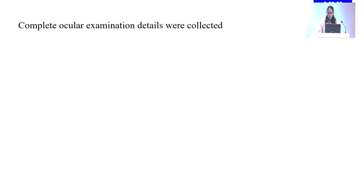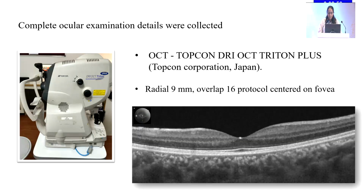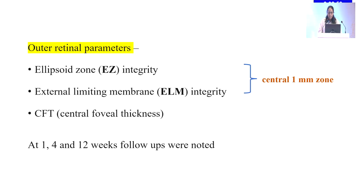Complete ocular examination details were collected, and the OCT was performed with Topcon DRI OCT Triton Plus, with the radial 9 mm with overlap 16 protocol centered on the fovea. Outer retinal parameters like EZ integrity, ELM integrity in the central 1 mm zone and the central foveal thickness at 1, 4, and 12-week follow-up were noted.